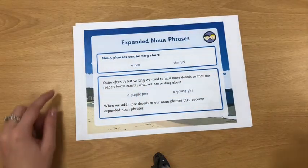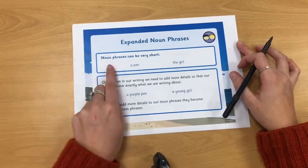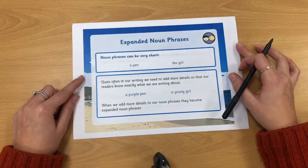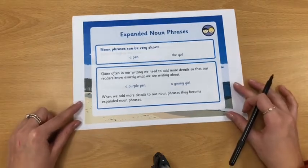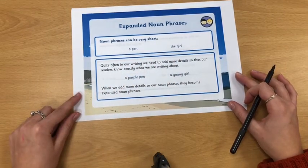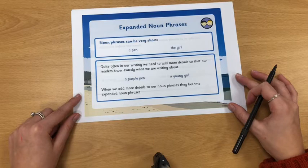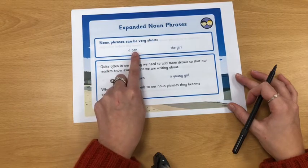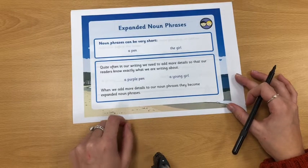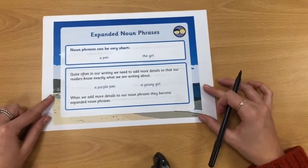Okay, so now we are going to move on to how to expand our noun phrase. Because at the moment, a noun phrase can be very short, and in our writing, we want to make it as interesting for the reader as possible. So, we've got to add more detail to these noun phrases, and the way we do that is by adding adjectives. And remember, an adjective is a describing word. So instead of saying a pen, we can expand our noun phrase by adding an adjective, so it would become a purple pen.